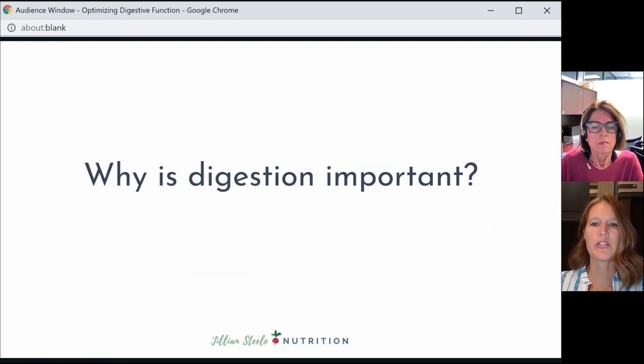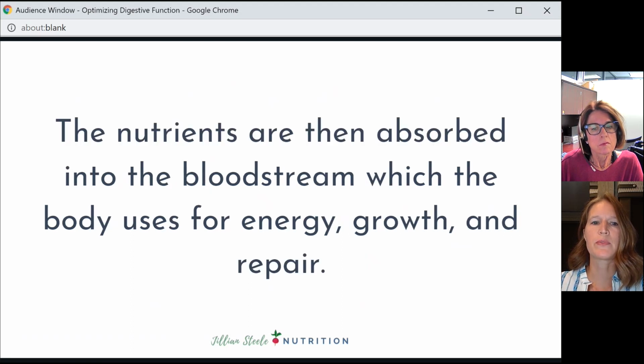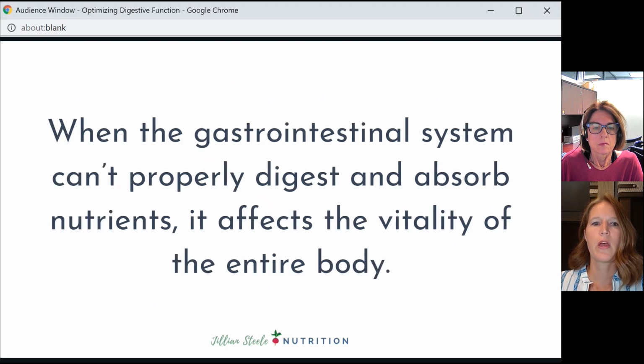So why is digestion important? Proper digestion is required to break down food into nutrients. The nutrients are then absorbed into the bloodstream, which the body uses for energy, growth, and repair. When the gastrointestinal system can't properly digest and absorb nutrients, it affects the vitality of the entire body. When one is not digesting, one is not absorbing. Over time, this can become chronic nutritional deficiencies.